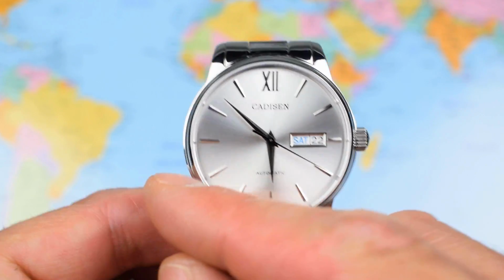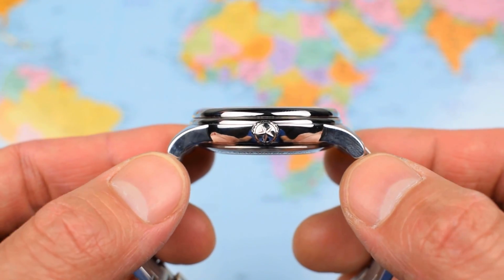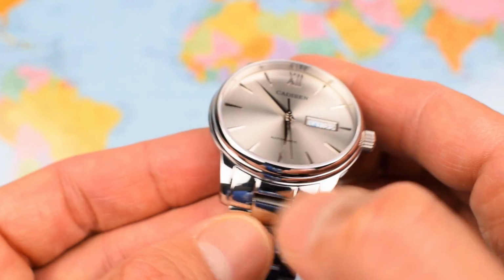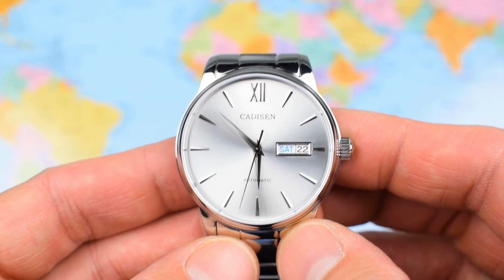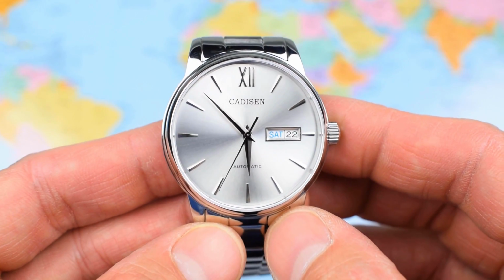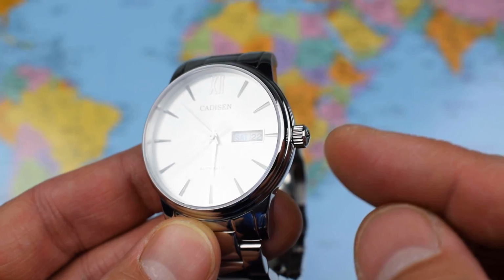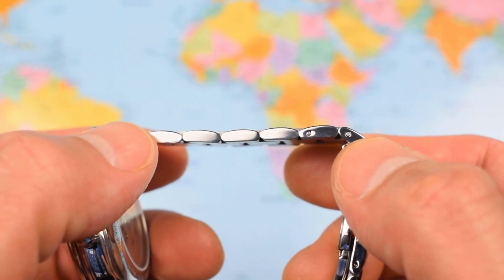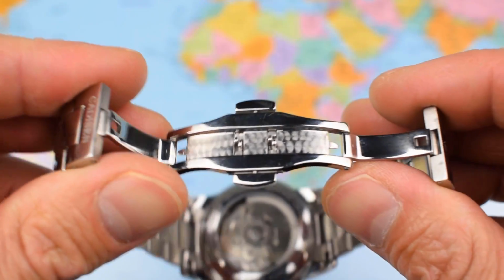Lovely dimensions, 40mm diameter. It's going to suit the majority of wrists, 12mm thick, nice curve to those vintage style lugs as well, ensuring that it wears well. 20mm lug width and sized up for my 7-inch wrist. This one weighs in at about 110 grams, so it's got some wrist presence, but it's not overly heavy. 316L stainless steel case, crown, bracelet and case back. Full solid links on the bracelet, little butterfly clasp. They even managed to decorate it a little bit, and solid end links.